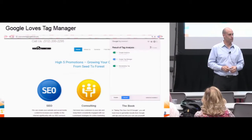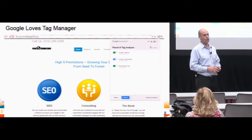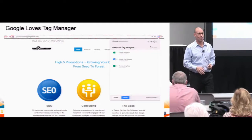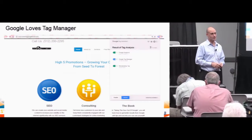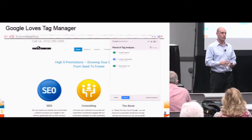What was your question? Do you need to change the schema code for each page? No, you don't. Same schema for every page? That's right. You can have different schemas on different pages, but you don't have to.